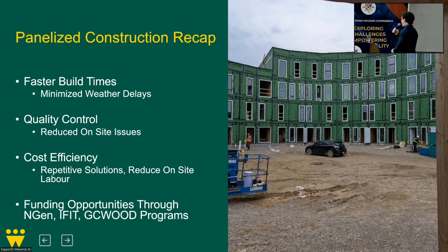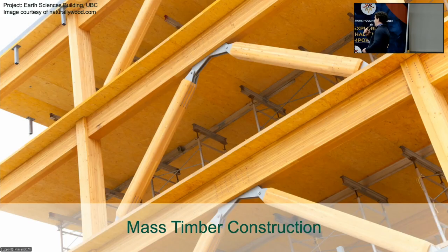I believe the three here are closed right now, but there will be more opportunities because this is something that the province and the country wants to keep going forward with because we have a housing crisis. We need to start building homes faster, and panelization is a great way of doing it.